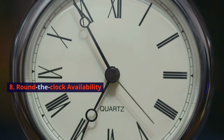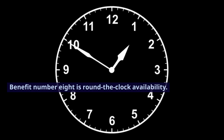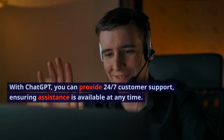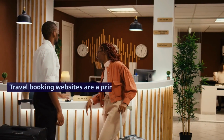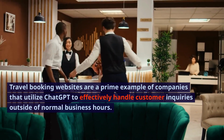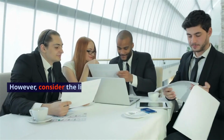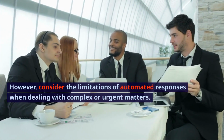8. Round-the-clock availability. Benefit number 8 is round-the-clock availability. With ChatGPT, you can provide 24/7 customer support, ensuring assistance is available at any time. Travel booking websites are a prime example of companies that utilize ChatGPT to effectively handle customer inquiries outside of normal business hours. However, consider the limitations of automated responses when dealing with complex or urgent matters.